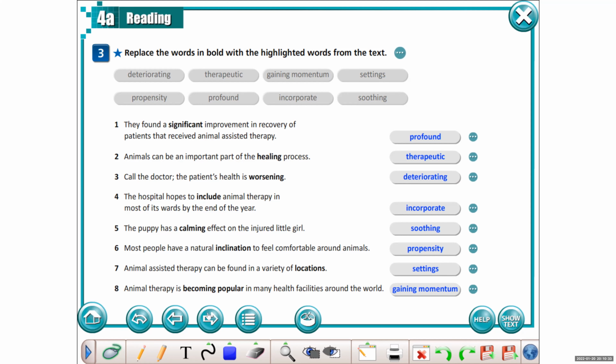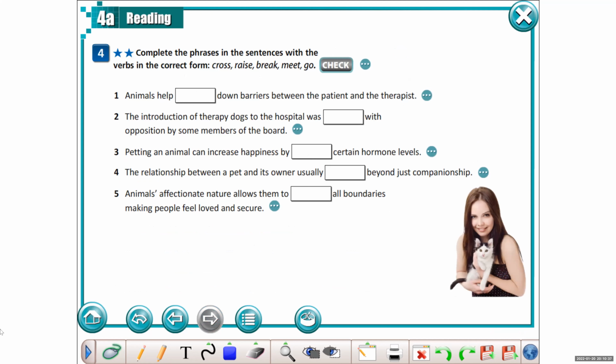Wonderful, bravo. And the last exercise is about completing the phrases in the sentences with the verbs in the correct form. To cross, race, break, meet and go. Ekaterina, would you like to start with the first sentence? Animals help break down barriers between the patient and the therapist. That's right. Ivaila. The introduction of therapy dogs to the hospital was met with opposition by some members of the board.